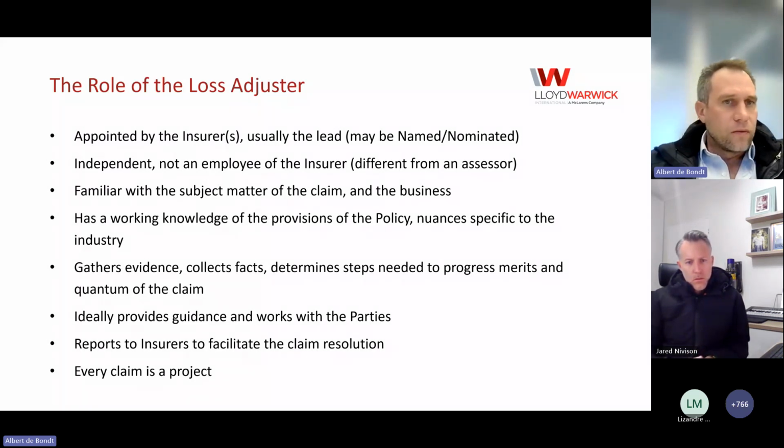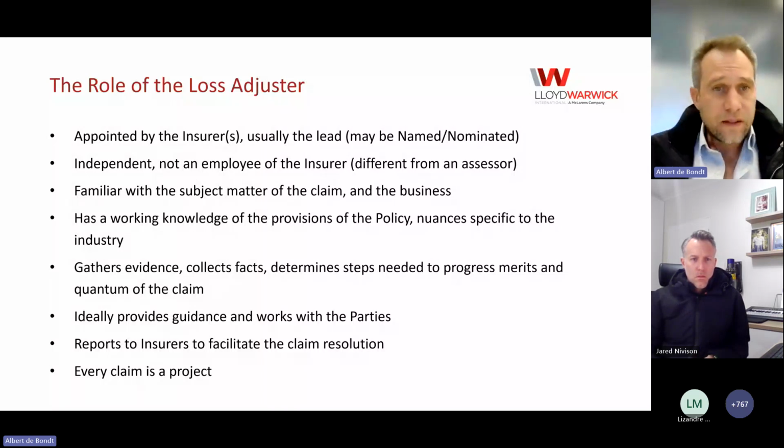And our role is to gather the facts, collect the evidence, and really progress, facilitate, and I'm going to use the word facilitate a lot, facilitate the claim process. And to me, every claim is a project. If I have 50 claims on the go at the moment, I've got 50 projects, because every claim has a different set of people involved with different expectations and different needs and desires.